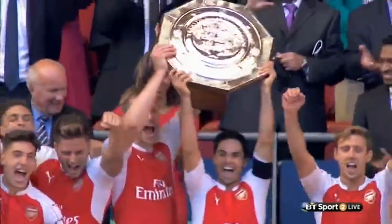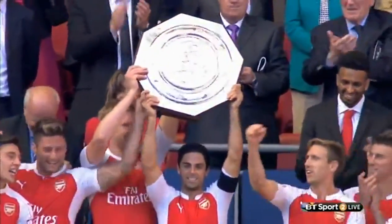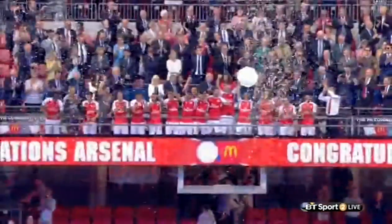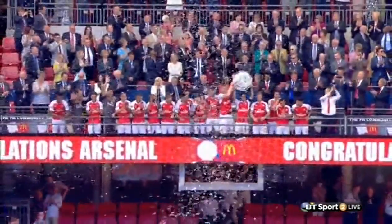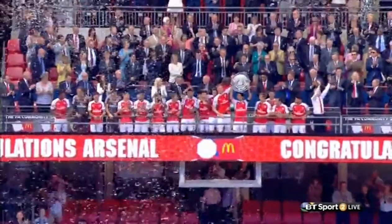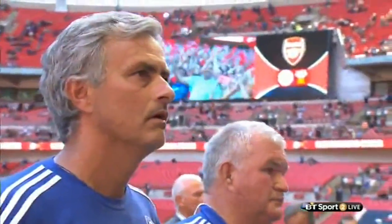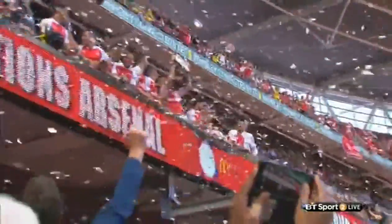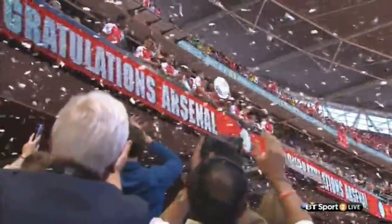So Arsenal have won the Community Shield and have their first win over Chelsea since 2011, when they beat Andre Villas-Boas's team 5-3 at Stamford Bridge. You can call today the phony war, but Arsenal will be glad to have won it.